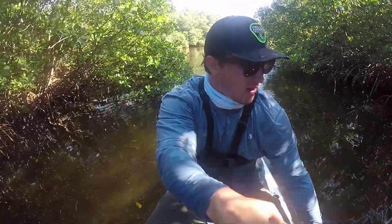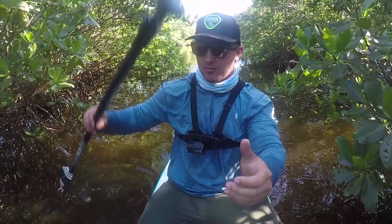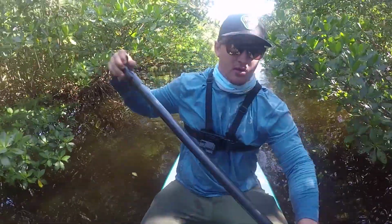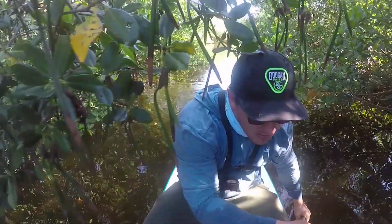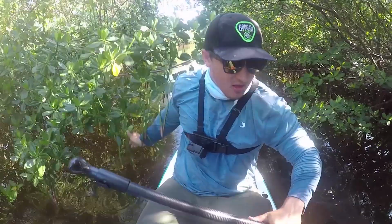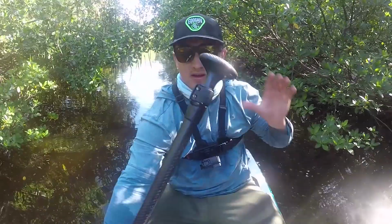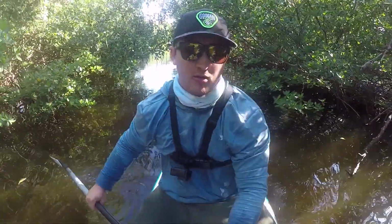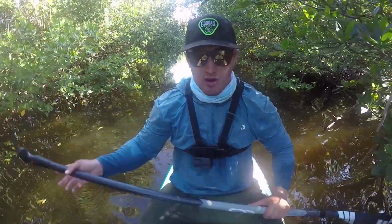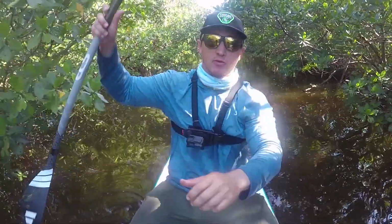So right now, I'm just kind of paddling through some mangrove tunnels. I legitimately just saw a tarpon roll right in front of me. And, ooh, mangrove beans. Yeah, we're doing some true stealthy flats fishing today. Gonna be targeting tarpon, redfish, snook, black drum, really anything, but those are the main species that I think we'll find up in here.